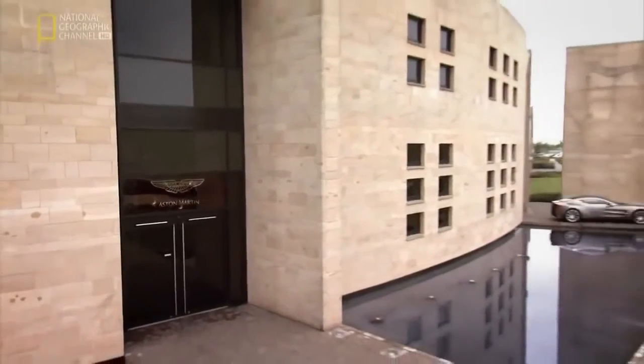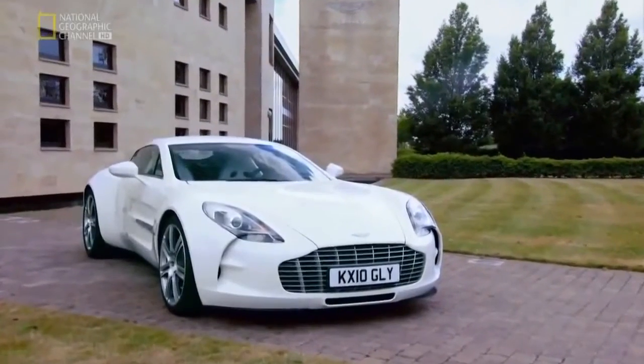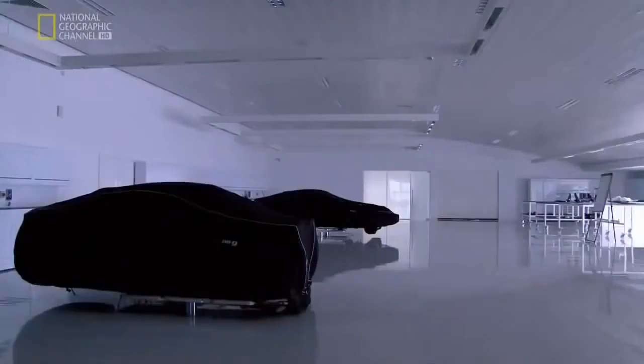But Aston Martin is doing all this in the world's worst economic crash for 80 years, a meltdown that screams, the fun is over. This is a dramatic car creation story like no other.